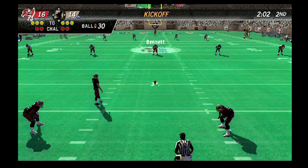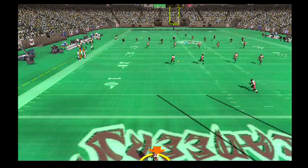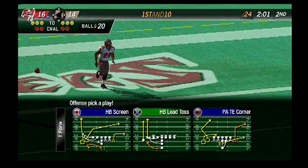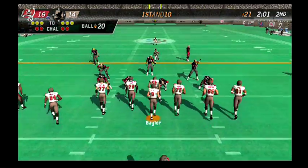Number one, looks like he's just about ready to kick this one off. This one is fielded by Bennett. It's still pretty early, but it's been an even game so far. We'll have to see who can take control on this drive. Almost at the 2-minute mark now. At the 20-yard line. First and 10.